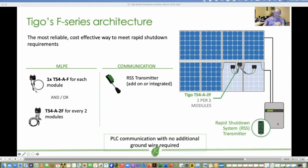So we call that Tigo Enhanced. You might see that in paperwork. But what it means is that for the installer, it's dead easy. You just buy the inverter that you're using. This is already part of it. You just run the home runs through the coil, and everything's honky-dory.